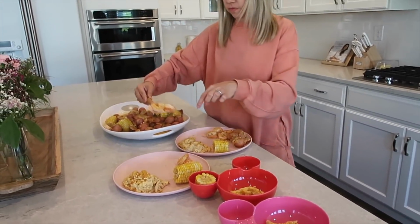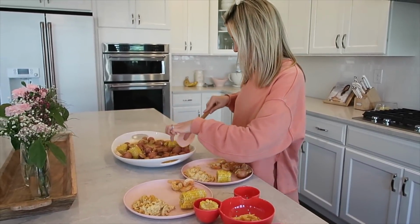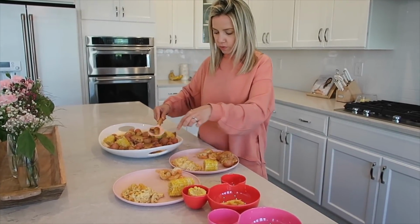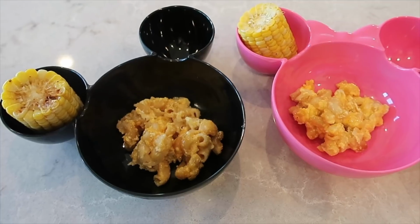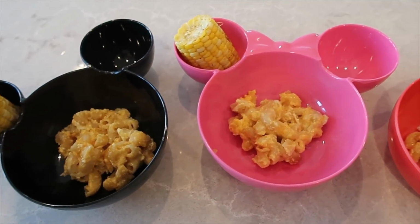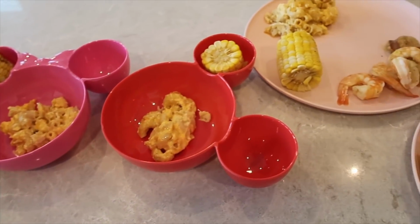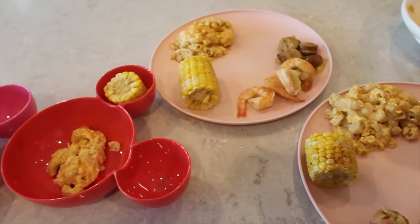But dinner is ready now. I made macaroni and cheese in the crock pot. You probably already saw this video by the time you're seeing this, but I made a crock pot, air fryer, and Instant Pot video. So I made macaroni and cheese and a shrimp boil. The kids are just having a little bit of everything, and Chris and I are too.